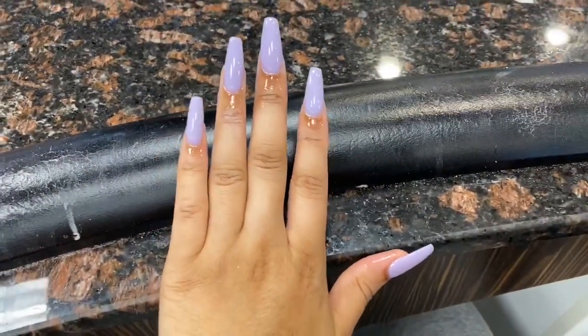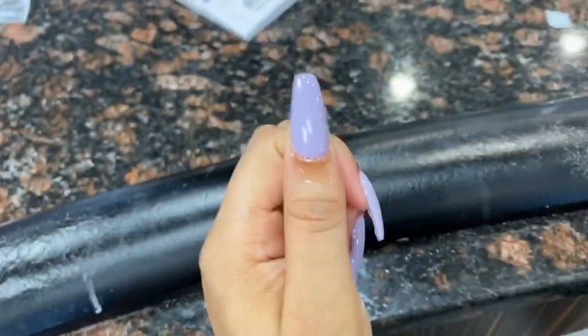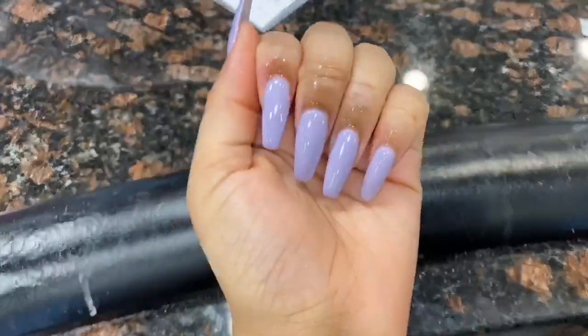Okay guys, so Dee Dee did that. Look at this. Yes, yes ma'am. I'm in love. I love this color. It's so cute. Thank you so much. You're welcome.